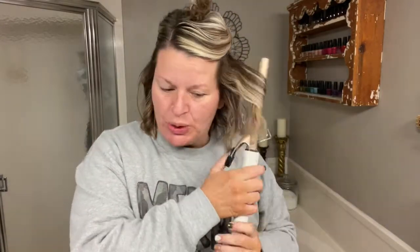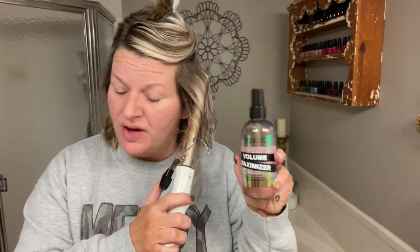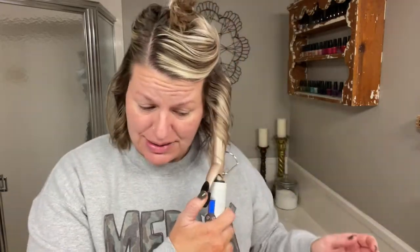Okay, you guys count how many times I say "all right." So, I'm fixing my hair this morning. I actually used some new product, and I'm excited about it. It's the Volume Maximizer by Redken. So I'm trying it out.